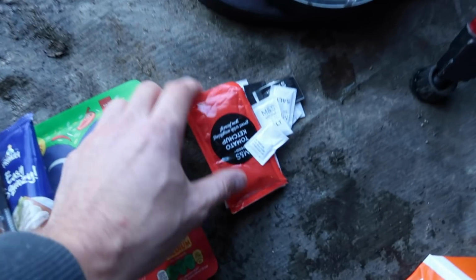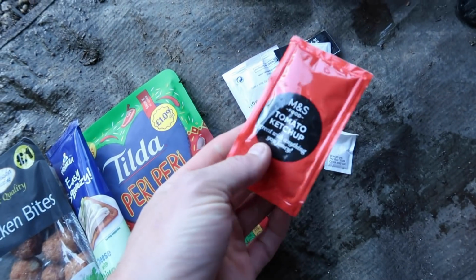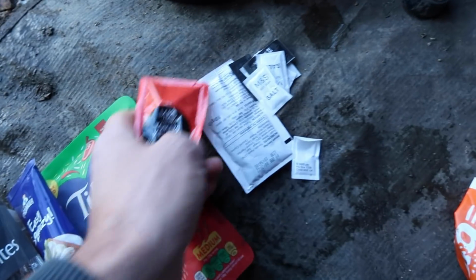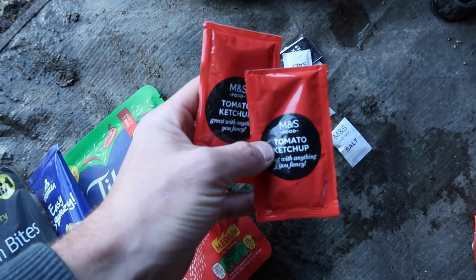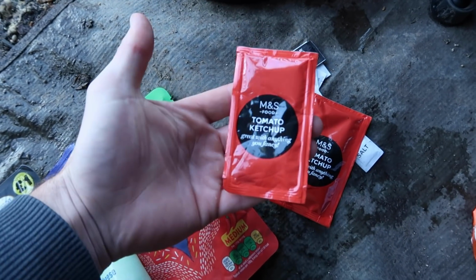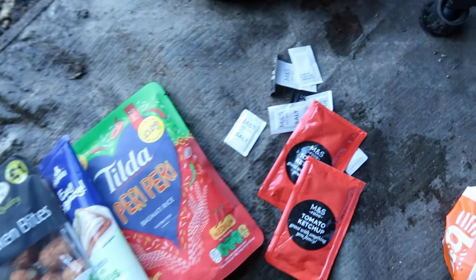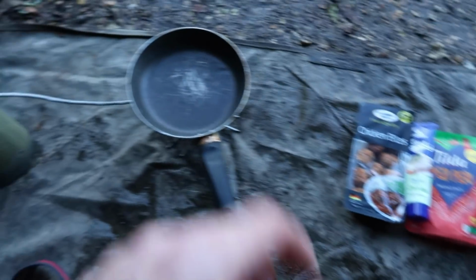And also, look at this, I went for coffee with the mother this morning, M&S, lovely it was, and I thought, oh, I'll pinch a couple of them. So there's a little one for you. Look at the size of them. Ketchups, salt and pepper, job done. Save the money where you can, baby. I'll let you know how this comes out. I'll see you in a sec.